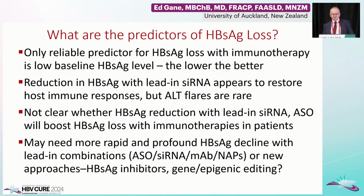So, to finish, really the only reliable predictor across the regimens with loss with immunotherapy is a low baseline surface antigen level, and the lower the better. There's some evidence from Arbutus and others that lead-in siRNA may restore host immune responses, but we're not seeing many flares with siRNAs.